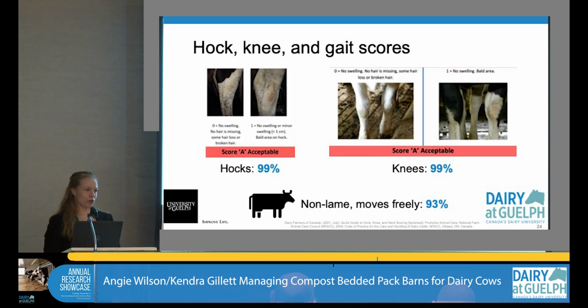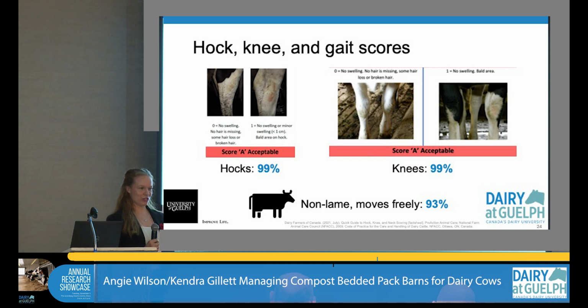At every visit, we scored a subset of the herd for hocks, knees, and gait, and we based our sample size off the ProAction scoring system. 99% of the hocks we scored were considered acceptable, or a score of 1 or 2, based on the ProAction scoring system. We found the same for knees, with 99% considered acceptable. For lameness, 93% of the cows we scored were considered non-lame and able to move freely, and that's a score of 1 to 2 in the NFACC Code of Practice scoring system.